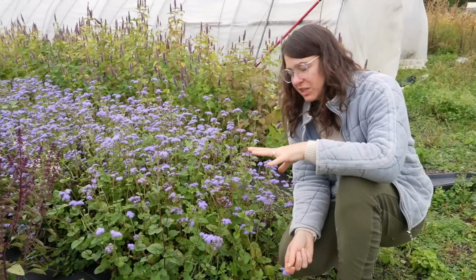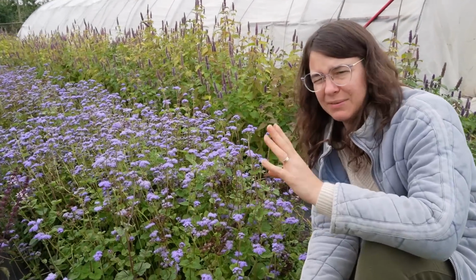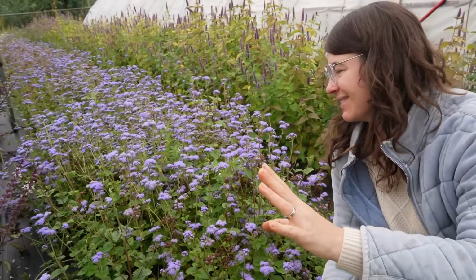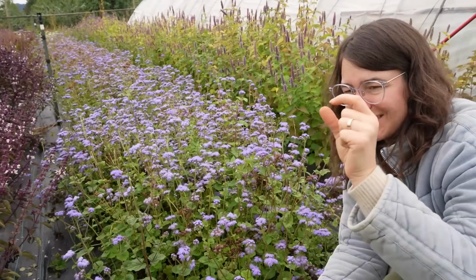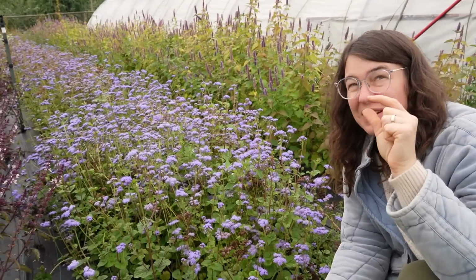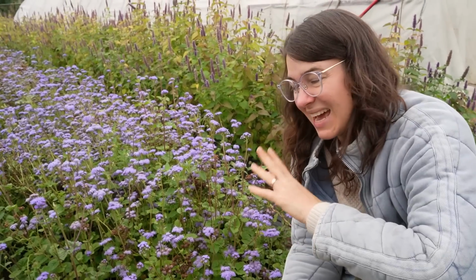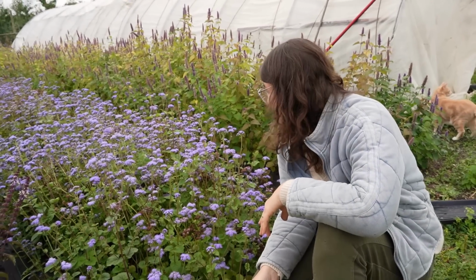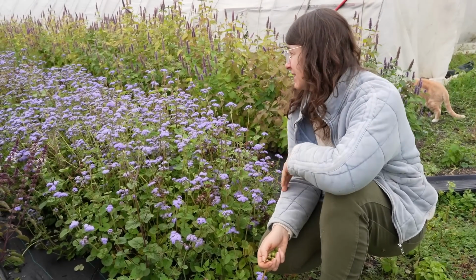New this year for us is this Floss Flower or Ageratum. I have zero clue how to say its Latin name, so I just call it Floss Flower. When I planted it, it was like this big. They were very, very sad micro soil blocks, and they stayed this big for months. And I was like, well, that was a good lesson to learn how to not grow it. I was convinced I wasn't gonna be able to get any cuts off of it at all.